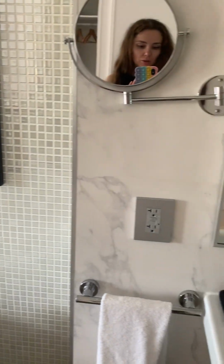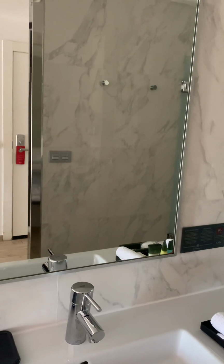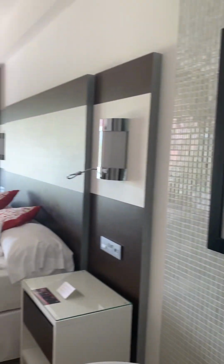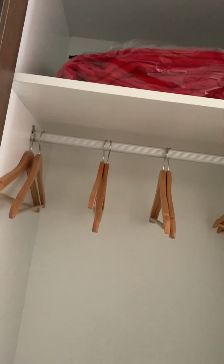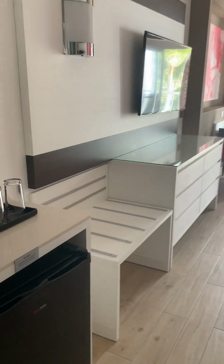The bath is interesting, good. Okay, the mirrors are good, and the cosmetics are regular for Riu Palace. Okay, so also they have the safe, extra pillow, extra blanket. They have an iron, they have no steamer, so I brought the steamer from my home.